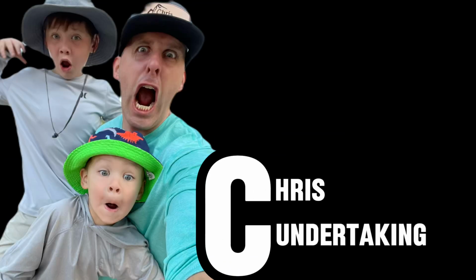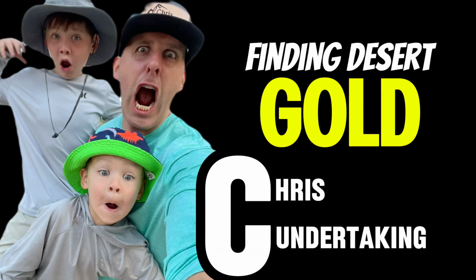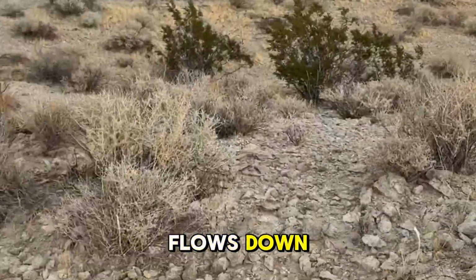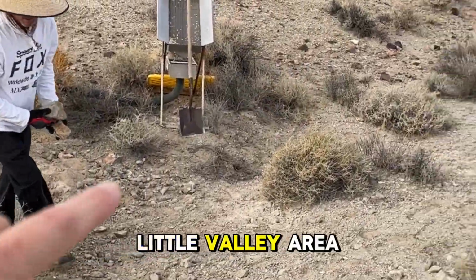I love gold! All right, so we got a granite outcropping up there. It's really great, and it flows down. So we're gonna be testing this spot. We got this little valley area right here.